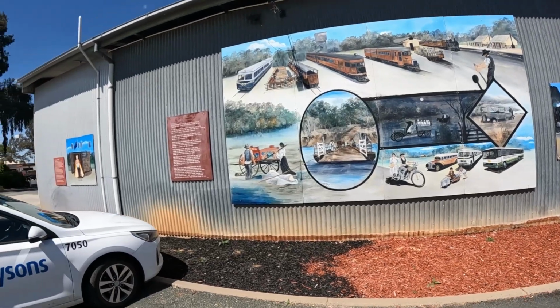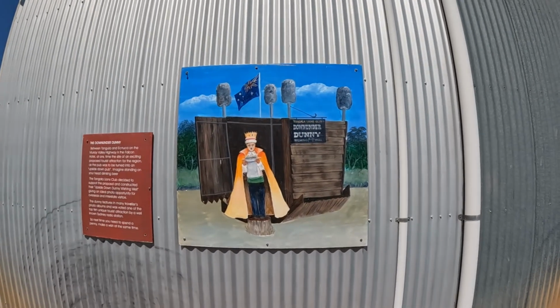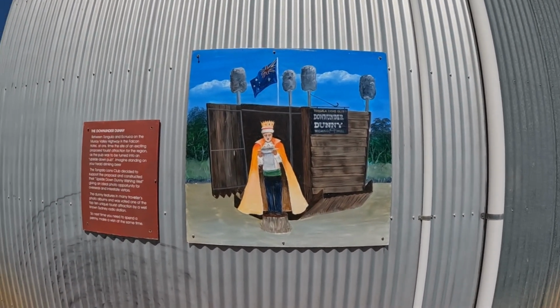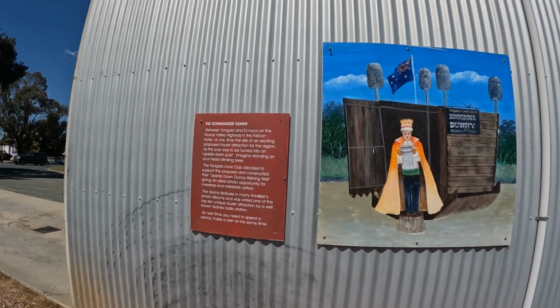And we've got one just down here. Oh, we passed this on the way here. Might have to stop off and see the real one. The Down Under Dunny. Oh, it's a wishing well. Been at Falcon Hotel, yep.